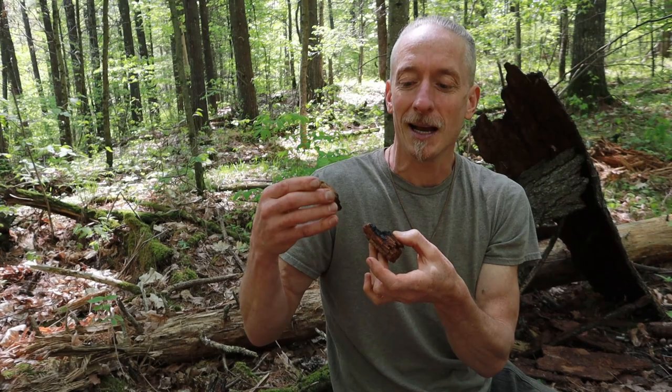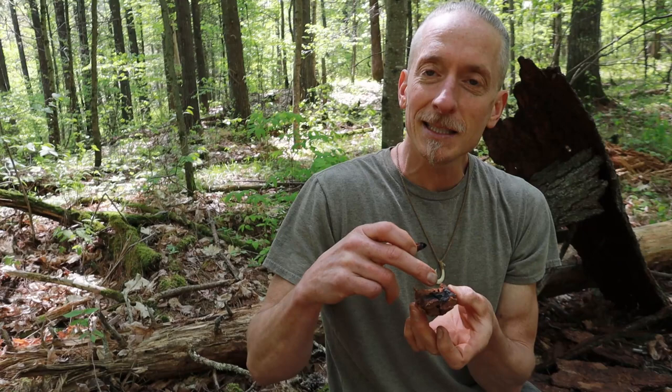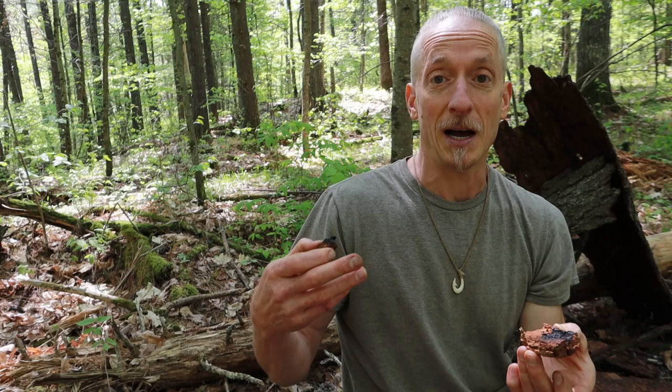It's kind of an advanced technique, but it's fun to practice with. It's really going to teach you how to take a little teeny piece of orange and to make it grow and to get a fire out of it.